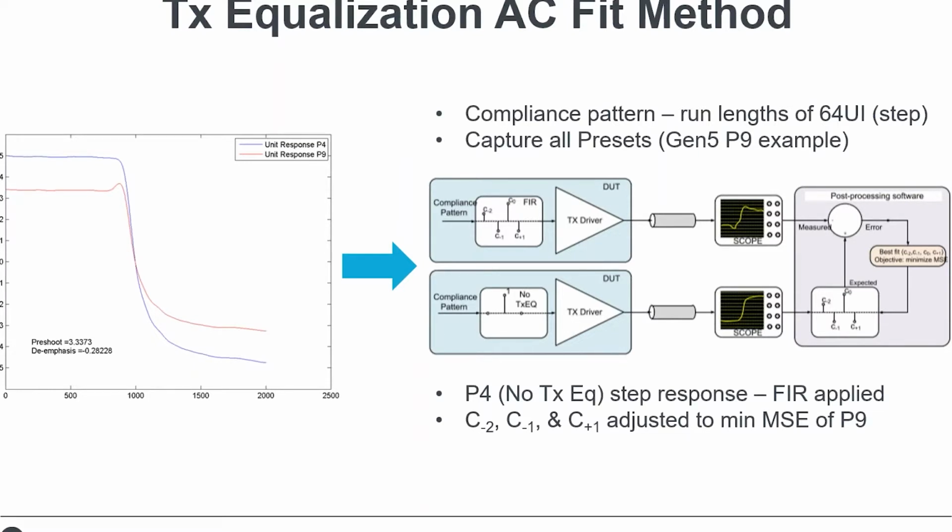Note that this AC Fit method was introduced during Gen 5. So for this example, we are looking at P4 and P9, that is from Gen 5. But we believe that the same method will be carried on for Gen 6, given it's the same methodology. So what happened is that we see on the left, there's a blue line indicating the step response of P4, which is without any equalization. And we have a step response of P9 that is with the equalization.